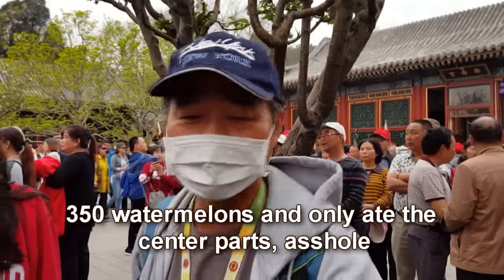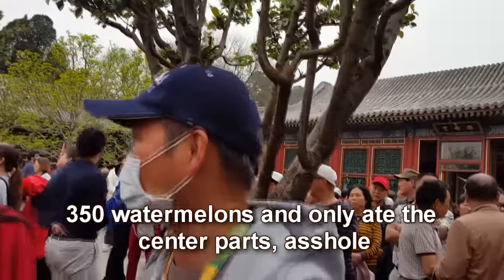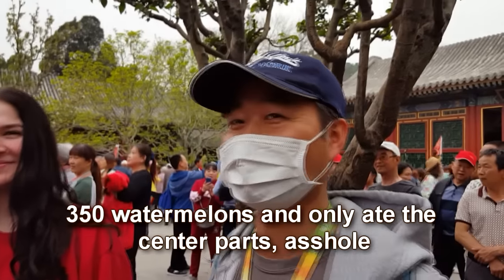What? 真的吗? She only got the best part of it, the center part of it. Yeah. What? 350 watermelons. Okay, I didn't know about that. She also chose... No, not the whole thing. That's the best part of the watermelon. All the center? All the center. Oh my god, what a waste.